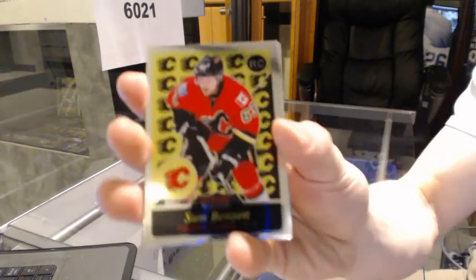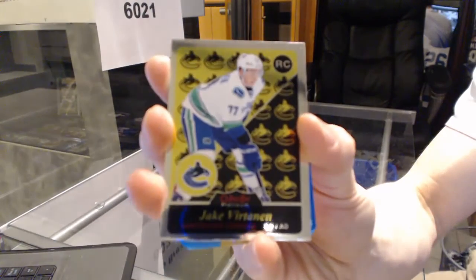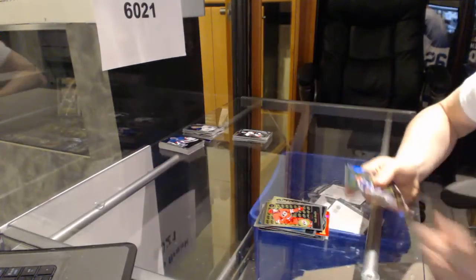Retro for the Jackets, Nick Foligno. Retro rookie for the Flames, Sam Bennett. Retro rookie for the Canucks, Jake Virtanen. Retro rookie for the Hurricanes, Noah Hanifin. Retro for the Oilers, Wayne Gretzky.